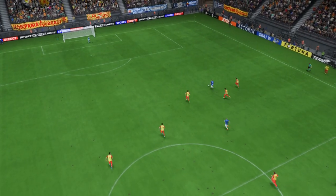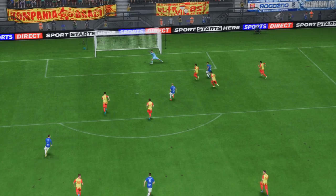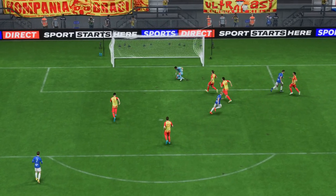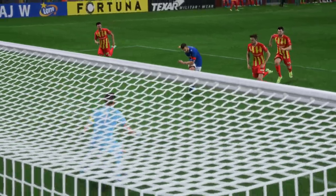Well, here it is again, and it's all about the pace on the counter-attack. They were so quick to break out from their defensive positions, and there's certainly no doubt about the finish. He really hits it with power and accuracy. Nothing the keeper can do about that.